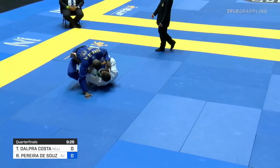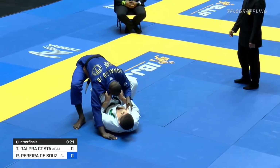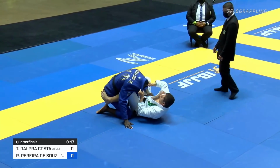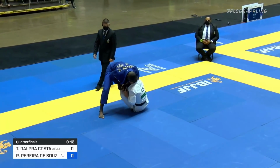So a double collar grip here for Tainan. He'll pull straight into the guard here. Both feet on the hips. A little bit of elevation there. And in on a single leg here in a nice sit-up guard.